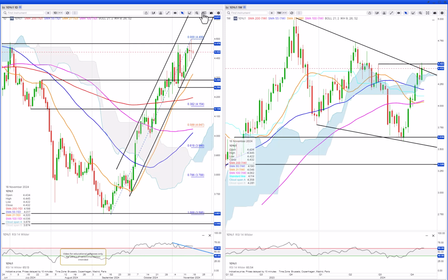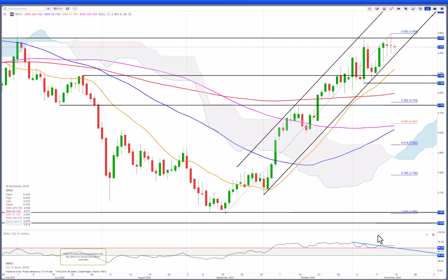But zooming in on the daily, we can see there is divergence on the RSI. The levels are declining here, so we should be in for a correction, but I don't expect it to be that big really. If it drops below 425, then we could be looking at 414. But a correction down to around that level should be expected. But let's see if it can move back above 450. If it can, then it can maybe cause some panic in the market, and it could push higher.